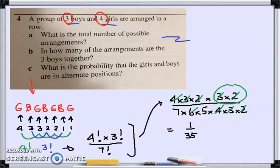So the probability that we line up girl, boy, girl, boy, girl, boy, girl is the total number of combinations in which I could line up that way divided by the total number of possible arrangements, and that ends up being 1 out of 35.